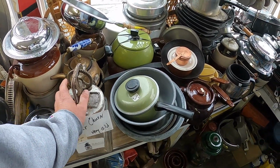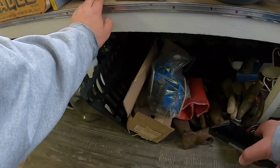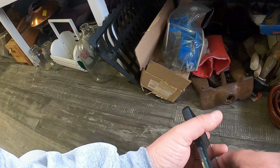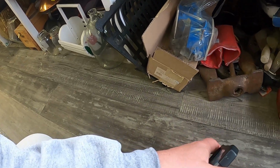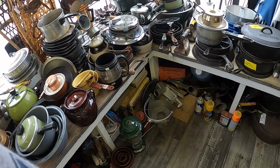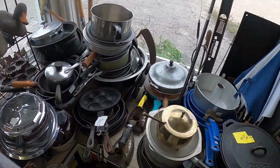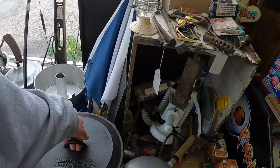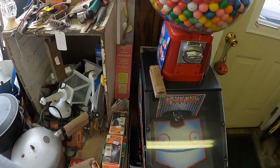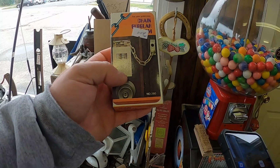Old butter churn. That's plastic. I had an anchor like that. A butter churn, though, is only worth $100. Not an old anchor like that. Camp Chef. Chain alarm.